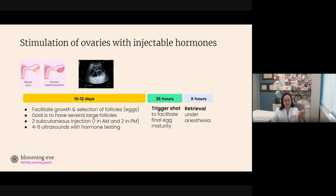The 3, don't worry about the 3. Those are trigger injections that will happen when the follicles are ready. And that is extremely time sensitive. And that is exactly 35 hours prior to the scheduled egg retrieval time. Approximately about 4 to 6 ultrasounds with hormone testing are performed during the stimulation phase. Next slide.